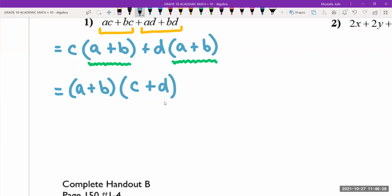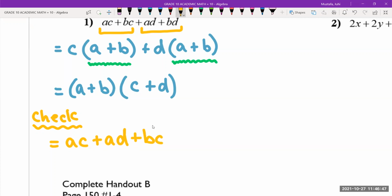Okay, just for this question, let's check it. So I want you to go ahead and refoil this and see what you get. My check is just going to be, I'm going to take these numbers and I'm going to foil them. A times C is AC, A times D is AD, B times C is BC, and B times D is BD. And even though it's a different order, it's the exact same thing as the original question, which means that is the right answer.